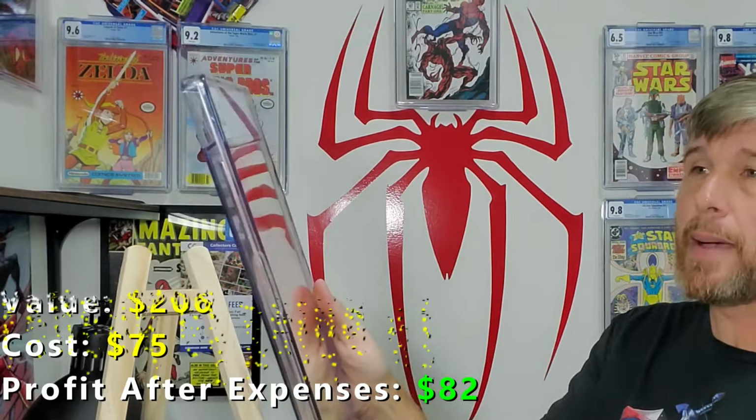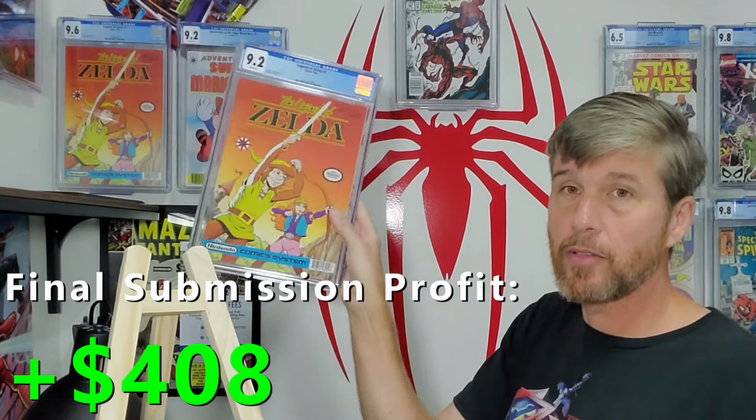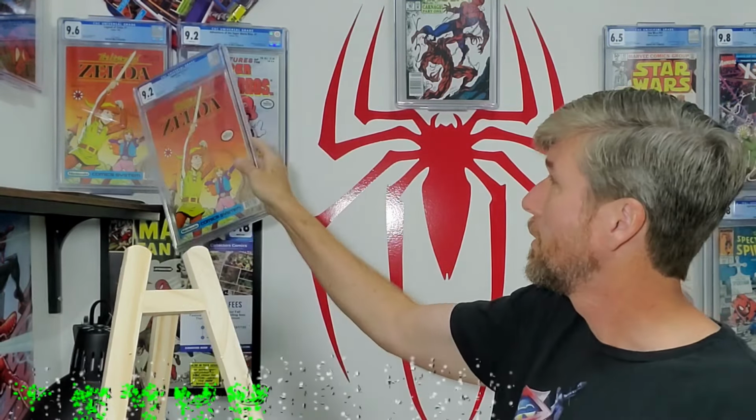So, very happy to get a 9.2 white pages on Legend of Zelda number 1, our second copy of this. This was definitely a much nicer copy. They got the grade right on this one, I think. This one had that one little spot on it right there from the shipping damage the guy said, or that was a 9.8, I'm pretty sure.